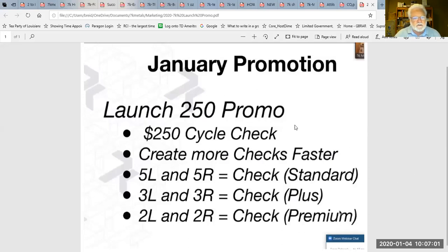Okay. So let's get started with the pay raise that we just got for January and February. This goes to January 29th, launch 250 promo. And what that means for cycle checks under $500 does not apply to any cycle checks above 500. Above 500, it must be in 500 increments, just like the regular paycheck. But in order to get money in people's hands faster, for the first 2 months, the company has made a 250 promotional cycle check.